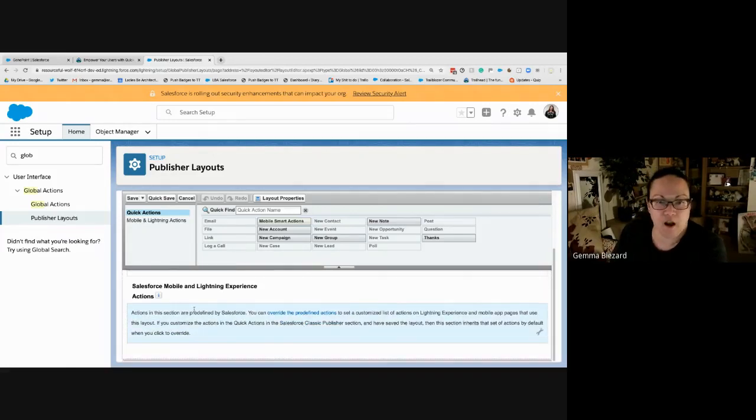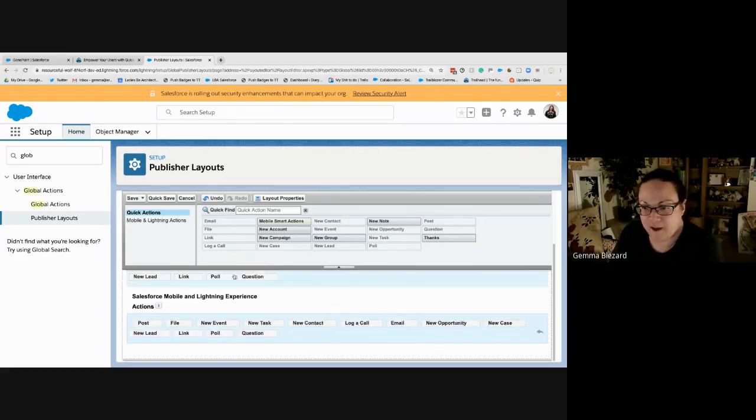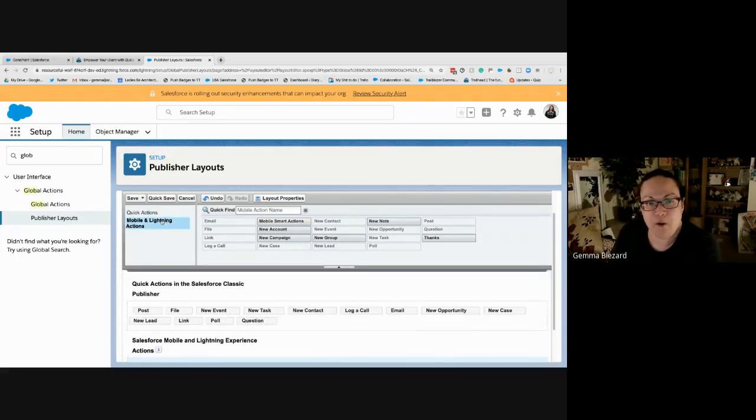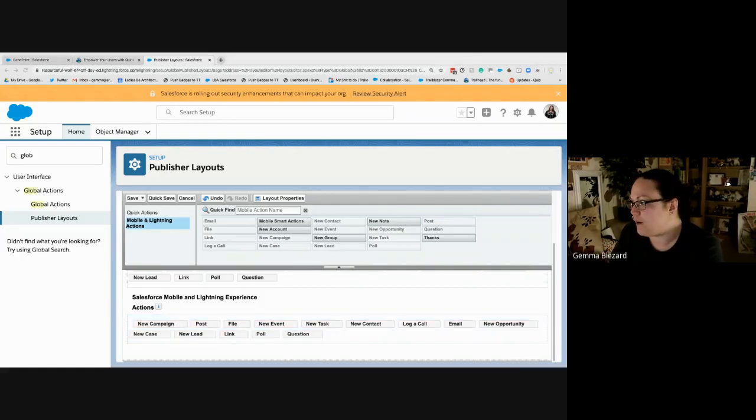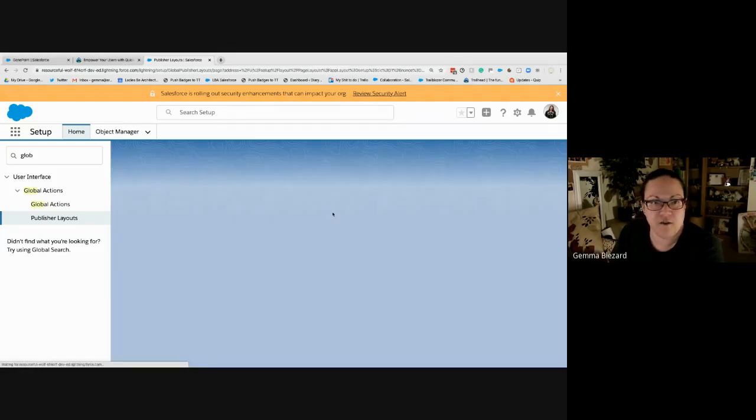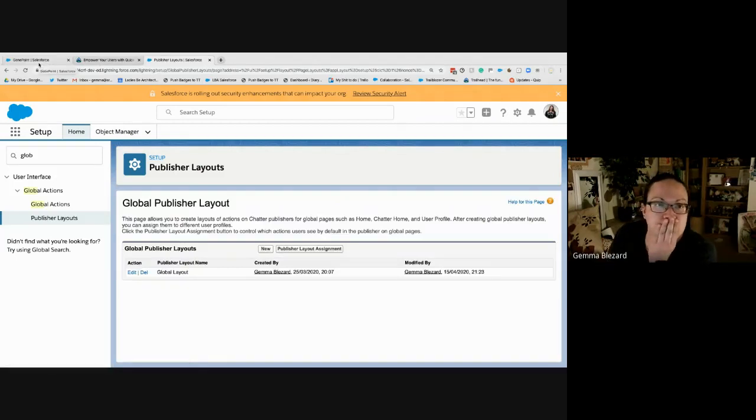So we're going to scroll down to where it says Salesforce Mobile and Lightning Experience Actions. We can see there's a link that says you can override the predefined actions. So we're going to click that. And then we're going to find our mobile and lightning action that we created, which is called New Campaign. And we're going to click on it, and drag it down into this second section here, which is the mobile and lightning experience actions. And once you've done that, you just click save. Everybody with me?